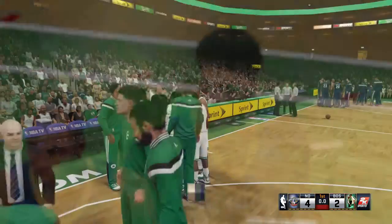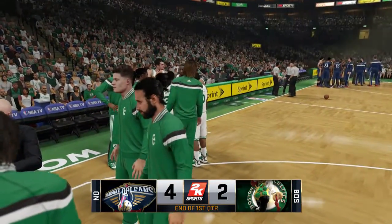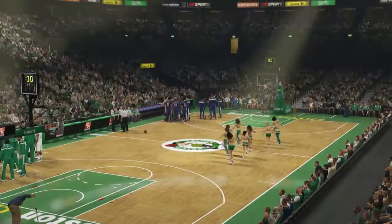So at the end of one quarter of play, still a close game. Pelicans ahead. They lead by a bucket. Stay with us as we get set to bring you the second quarter right after this.